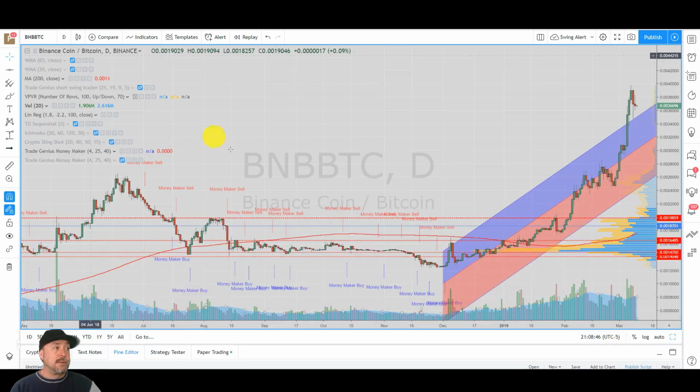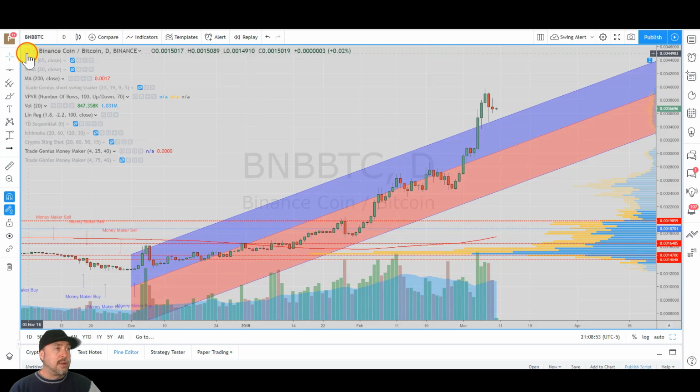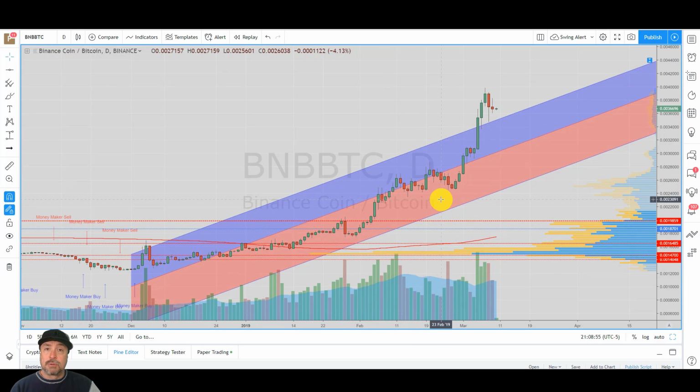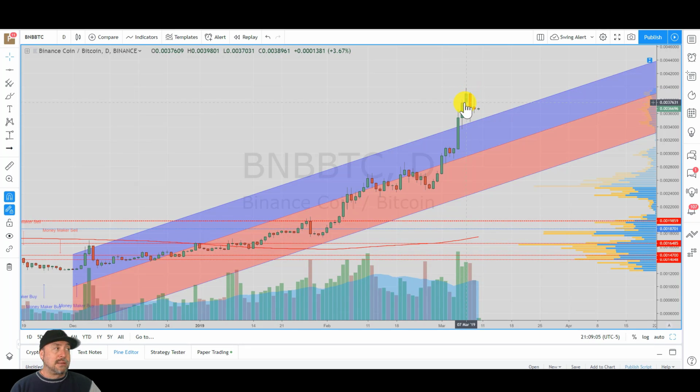All right, as far as the BNB chart, let's take a look at the daily. Now, quite simply, to take a look at what is overbought and oversold, just throw a linear regression channel on this, built into TradingView. But as you can see, this thing is way over the channel. And when you get to that point, especially on the daily, that's when you really got to take pause and see what's going on.